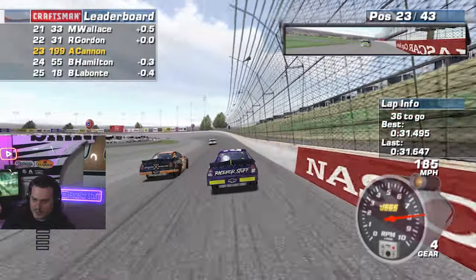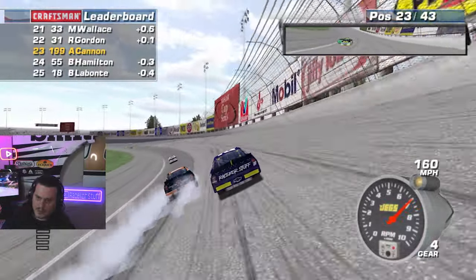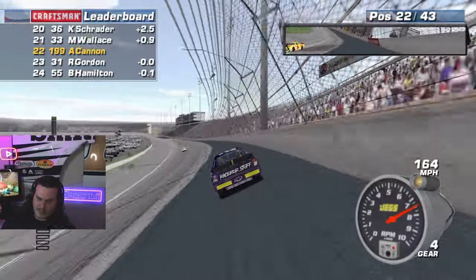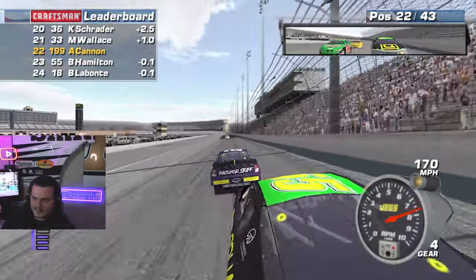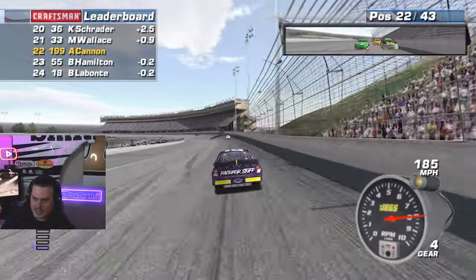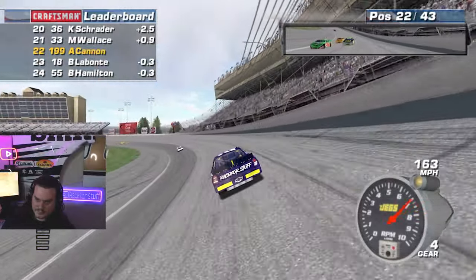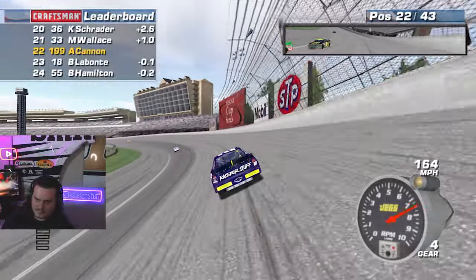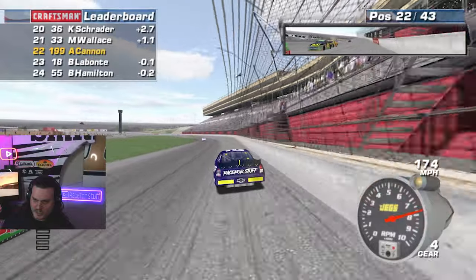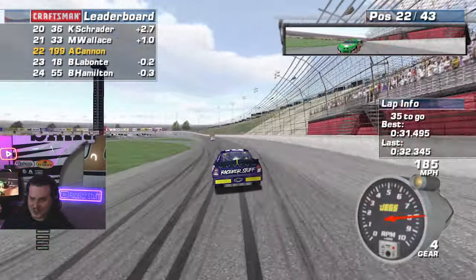Dude, Robert. Oh, come on. You're supposed to save it without running. There we go. Oh, I don't think he crashed. I think I've overheated my tires a good bit, and I might not be moving forward too much more.